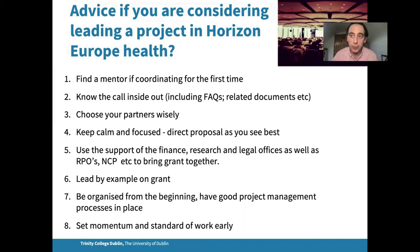Lead by example on the grant as well as in the project. As a coordinator, I find you're writing most of the application. It could be 80 to 90% of the application. You're getting input, but you structure it, you write it. It takes, I think, one person to keep the narrative consistent.